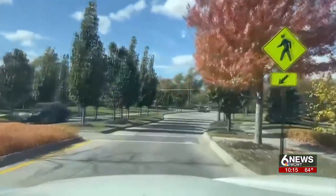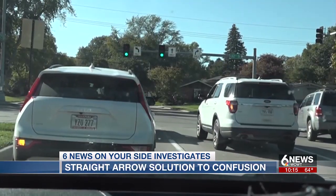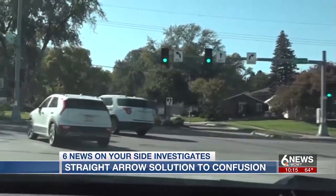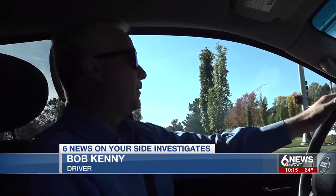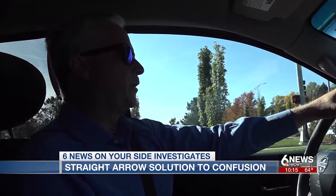After leaving work the same way for 7 years, Bob Kenny welcomes city changes at an exit intersection, but he says getting drivers used to it has taken a turn for the worse. I had 2 cars just yesterday in the right-hand lane turn left with me, so I have to avoid them and then fight to get over to the correct lane.